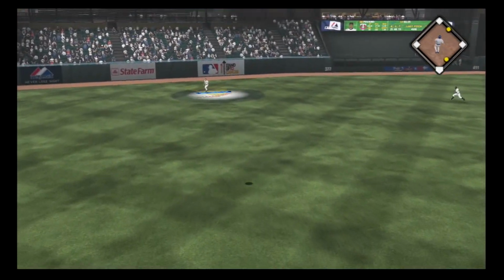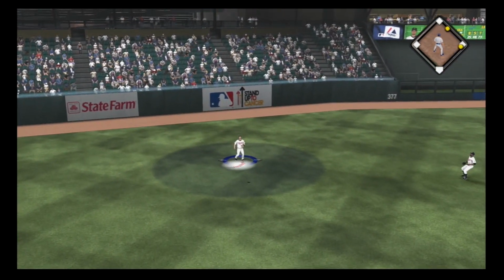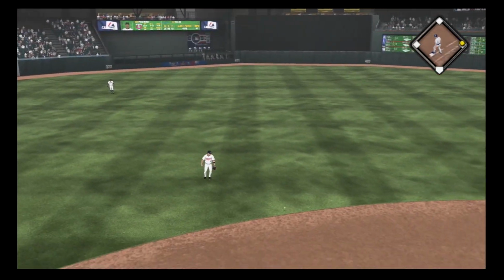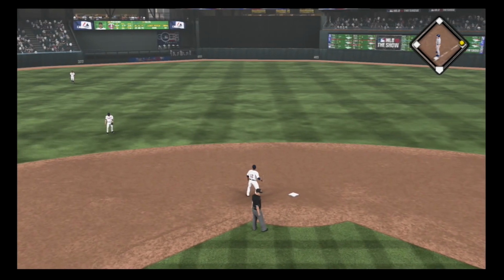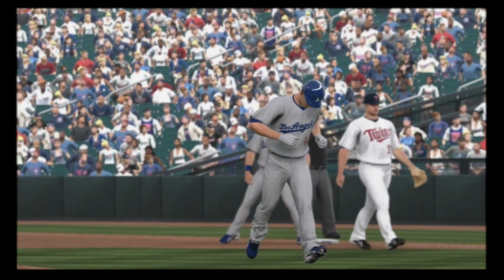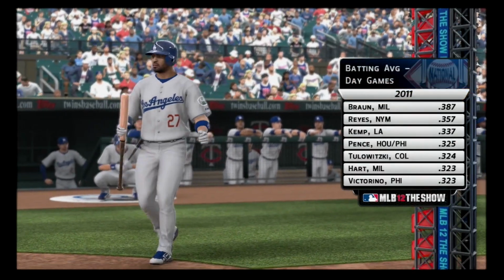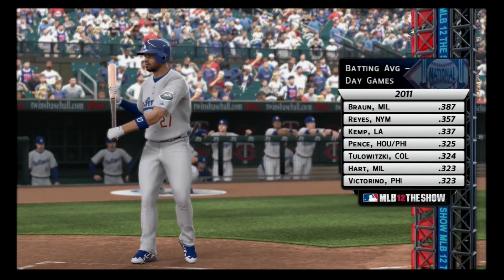Oh, 2 pitch swung on and hit in the air out to straightaway left. Number 24 is there, and he'll bring this one in. So a runner at first with 2 away, and that'll bring in the powerful center fielder Matt Kemp.